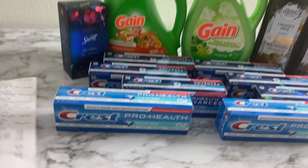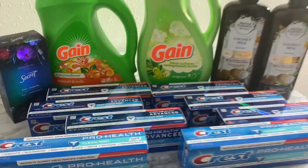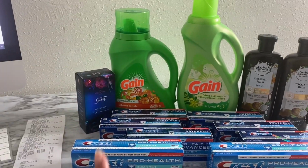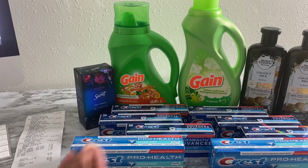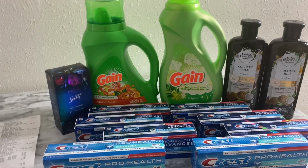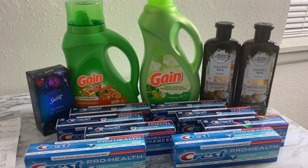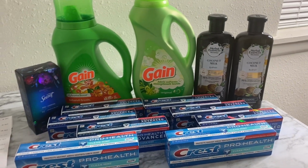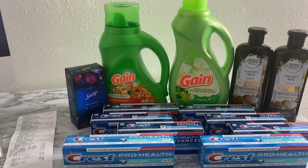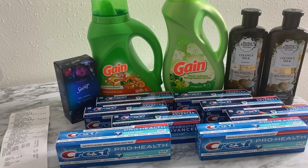So I paid $28.89 out of pocket, and I got back 26,000 points. So total for this entire transaction right here, I paid a total of $2.89, or about 22 cents per item. So this is an amazing deal, you guys, because I only paid $2.89 for this entire transaction. So that's amazing.